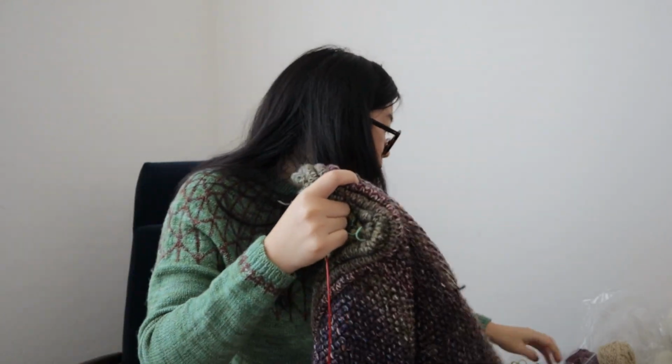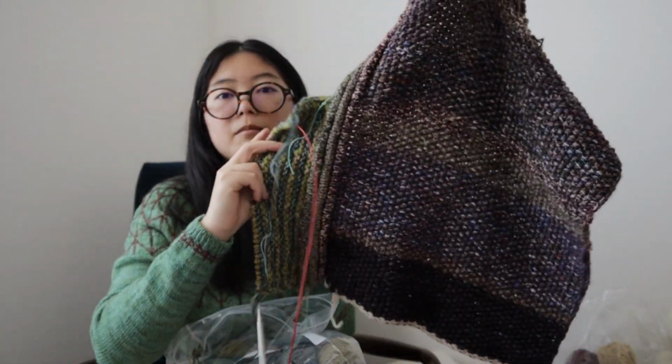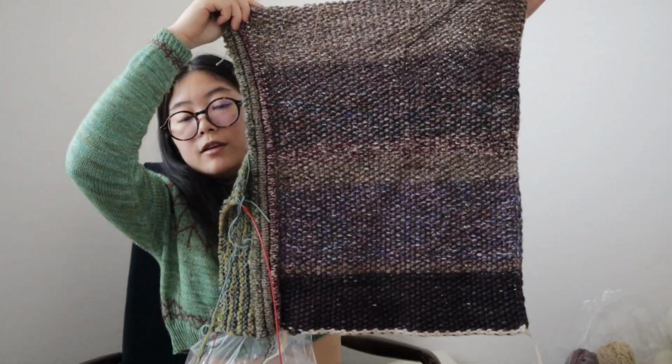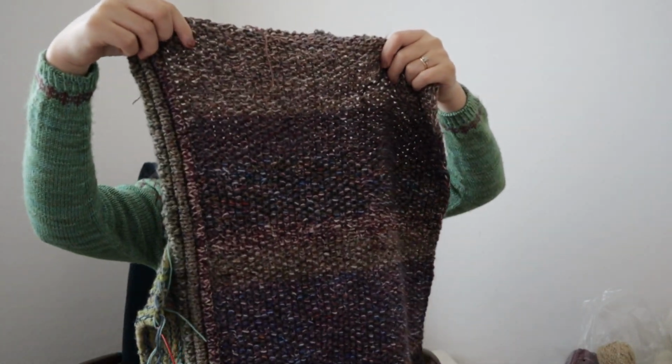It is a super popular stash-busting, crazy color cardigan pattern, and I am using my scraps. So I have a ton of these random scraps that I didn't know what to use for, and I've been saving them for a big project, and I weighed the scraps and I realized I had enough for a Pinguano finally, so I cast it on. And so this is the back of my Pinguano. It's a bunch of scraps that I've had since I started knitting, pretty much.